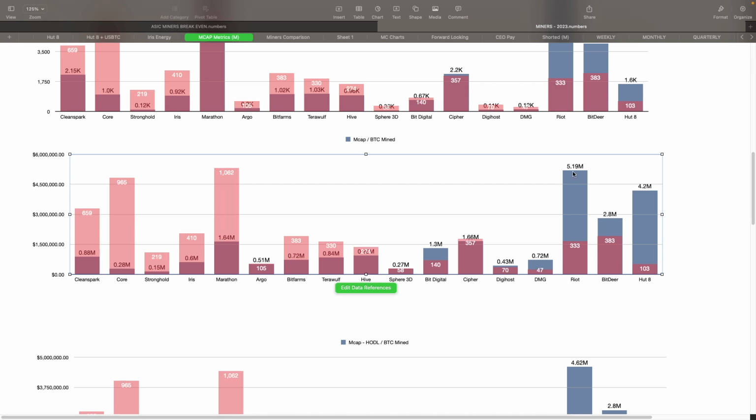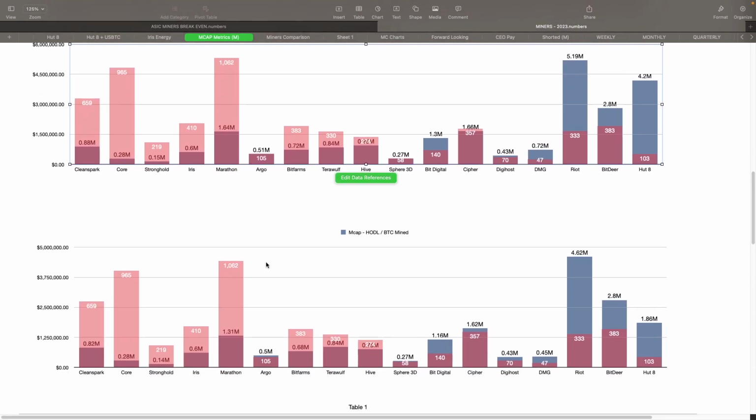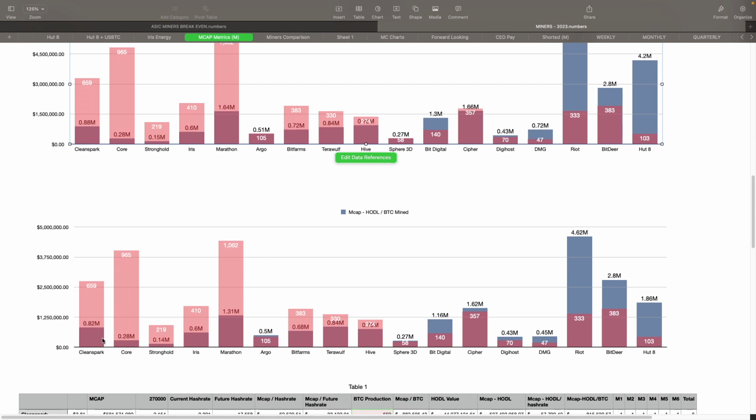They're getting 5.19 million per Bitcoin mined. And like I said, because of their power credits and things like that, that might be more in line or maybe just a little bit overvalued here based on that. BitDeer, like I said, they have hosting and other things as well. And then Hut 8 has a huge HODL, but they also are merging with USBTC, so maybe they're valuing that in as well. And we take a look at the market cap minus HODL per BTC mined, how things stack up here. You can still see that CleanSpark, Core, Stronghold, Iris, Marathon are undervalued. Argo is overvalued. Bitfarms, TeraWolf, Hive undervalued. Sphere, BitDigital, Cypher, DigiHost, DMG, Riot, BitDeer, and Hut 8 are overvalued.